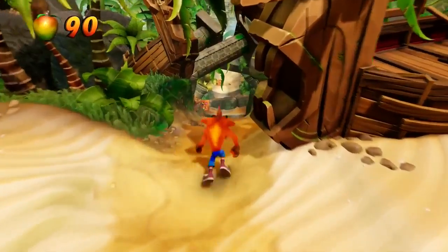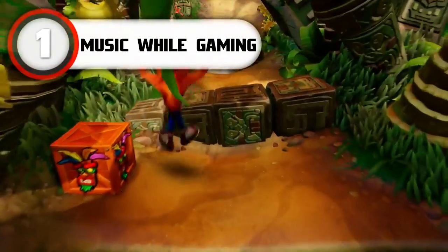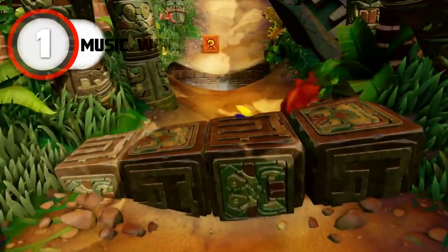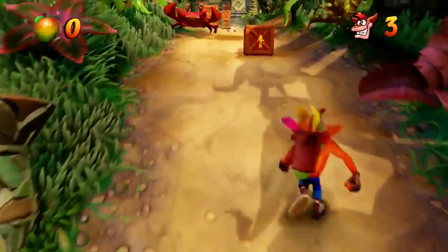Now last but very not least, at the number 1 spot is probably one of my favorite features of this whole list, and that is playing music while you're gaming. Many people like to listen to music while they're gaming, but did you know that the PS4 actually has a feature that's specifically tailored for that?